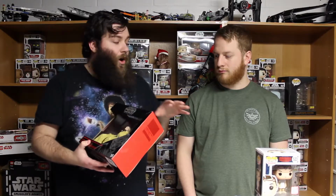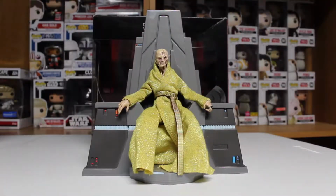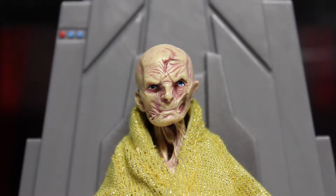So not only did I put that $5 towards it and knock it down to like $25, they had 20% off all Star Wars stuff. So I got this even cheaper. I probably got this for around, realistically, like $20, which is the standard price of a Black Series figure anywhere else other than GameStop. If you look at this, just the detailing on his gold robes and his face are just incredible.